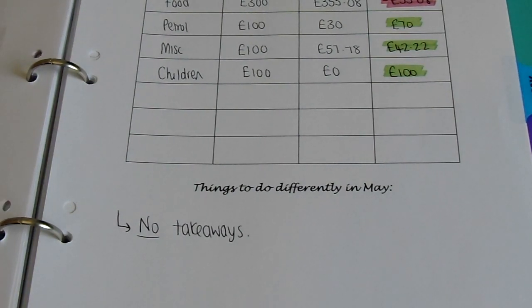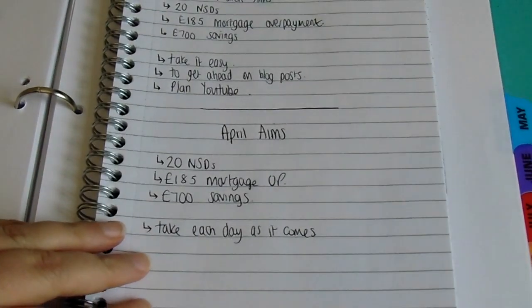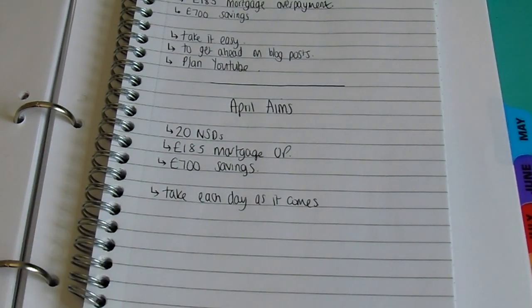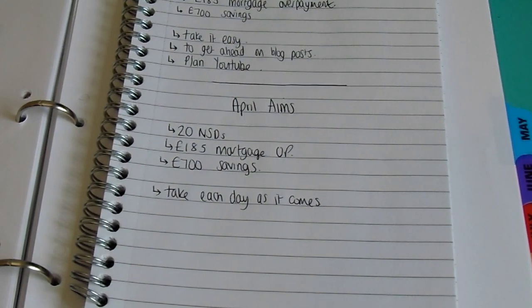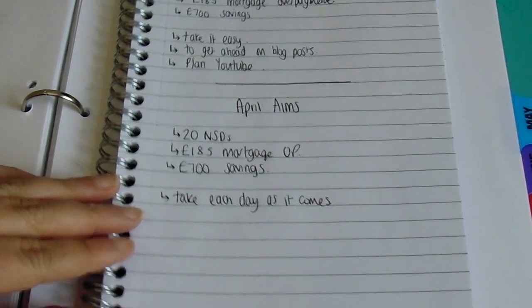So moving on to, if I just pop this here. At the start of the month, I always set myself new aims. They are both financial and kind of personal, I suppose you'd say. So my April aim, 20 no spend days, tick, I got that. I managed to get 20, just.